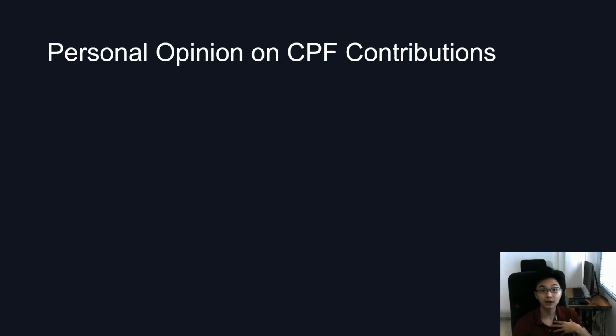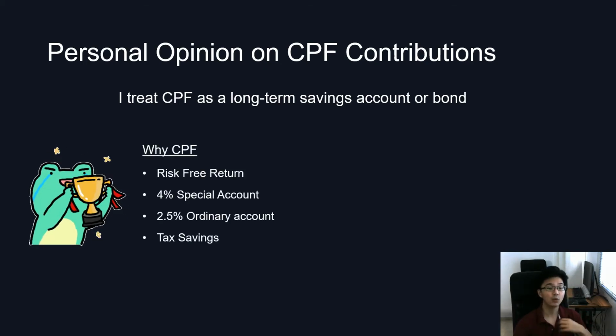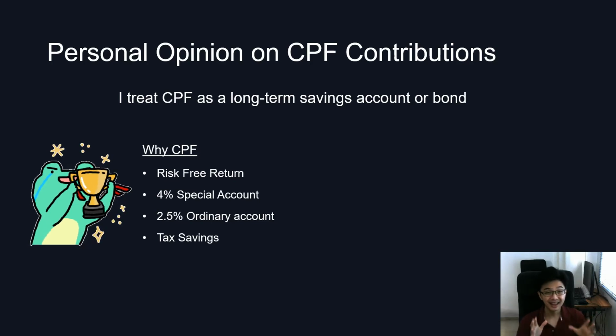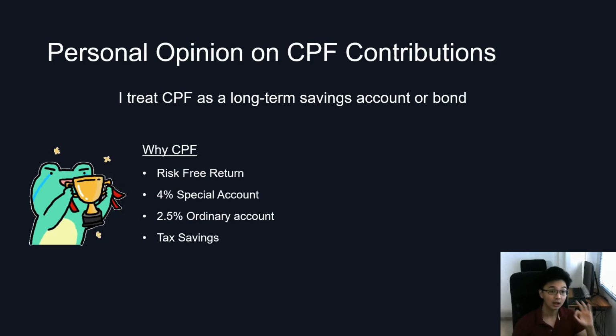Personally, I prefer the use of CPF as I treat it to be my long-term savings account or like a bond, right? The reason why I have a preference over CPF is because number one, it is risk-free return, right? Number two, the returns are 4% for special account, Medisave account, and 2.5% for ordinary account, both of which are very hard to come by in a low interest rate environment, even for your long-term savings plans like your endowments or your fixed deposit. Third thing is I get to save on taxes while earning a higher effortless return, right?